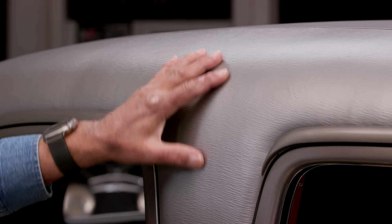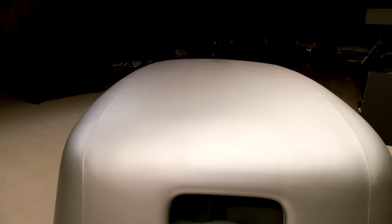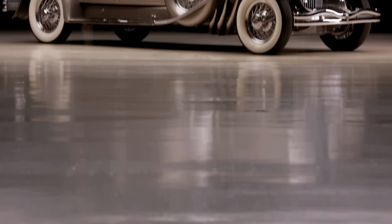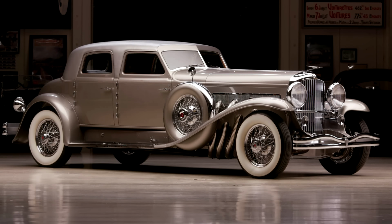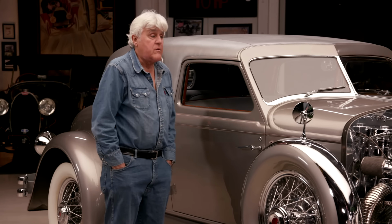And is this leather? It is, yep. Leather top. And every time it rained, you'd just go back to the factory and they'd put a new leather top on. What could be easier than that? This is a whole different class of money. I guess the equivalent would be something like a Bugatti Veyron.